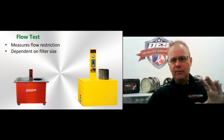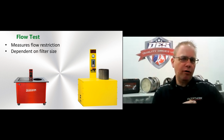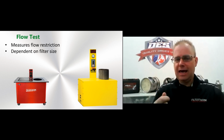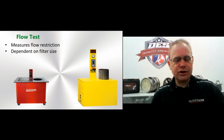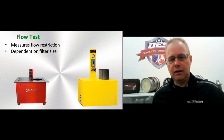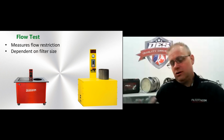This is a bit tricky because a large filter that's dirty may actually flow better than a small filter that's clean. For instance, a 12 liter will flow much differently than a 6.7 liter. So you want to be sure that you have equipment that can handle those large flow rates for the bigger filters, and can also handle the high restriction required by the small filters. Heavy duty trucks on the market have really high flow rates, and test equipment that has small flow rates can't really handle effectively measuring the flow rate of a heavy duty large filter.